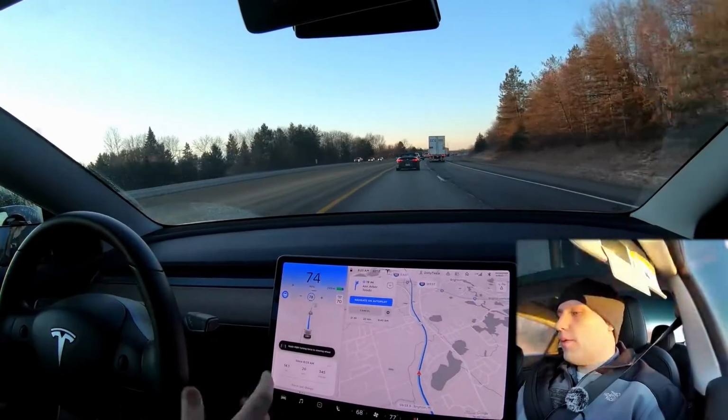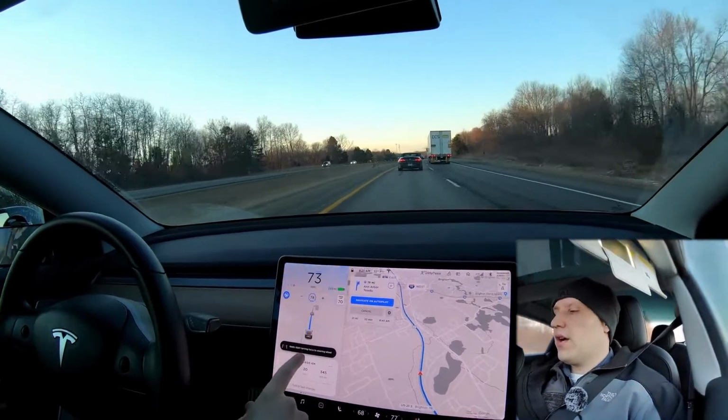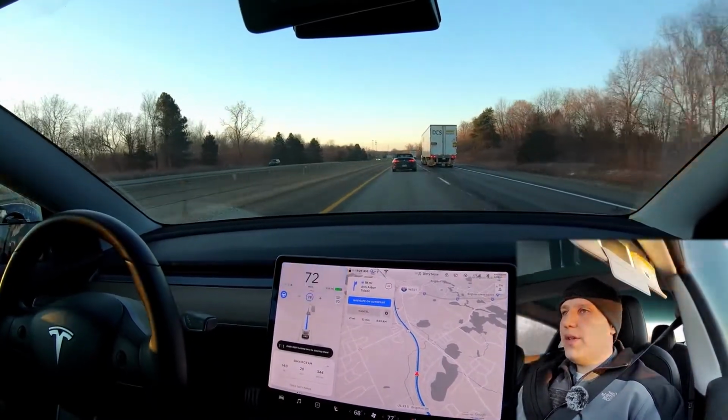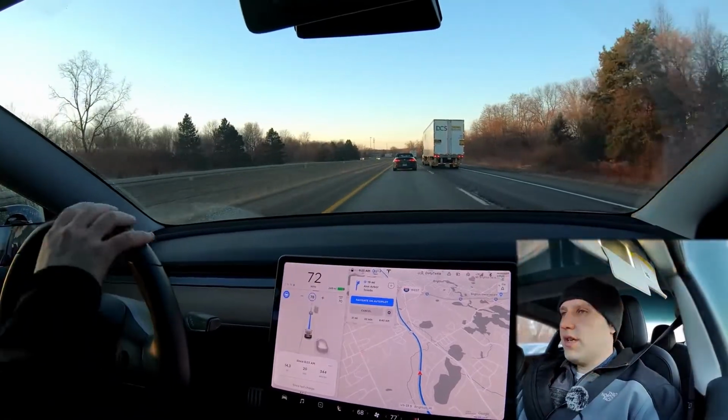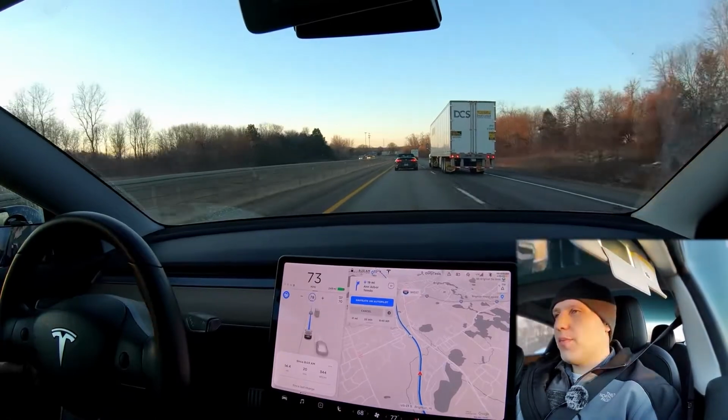Just like in standard autopilot, you can see here, you do have to keep your hands on the wheel. If you don't have your hands on the wheel long enough, the car is going to bug you about it and ask you to apply slight force to the wheel. So just a slight turning force in either direction. You want to hold it, you don't want to wiggle it. Sometimes that works, but it's not really the appropriate thing to do.